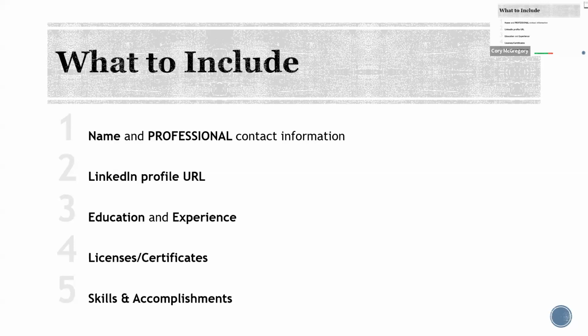LinkedIn profile URL, which we'll dip into more when we do the workshop on Thursday, including LinkedIn profile building and how to use it very effectively. But a LinkedIn profile URL can be a good thing to put on your resume as well.